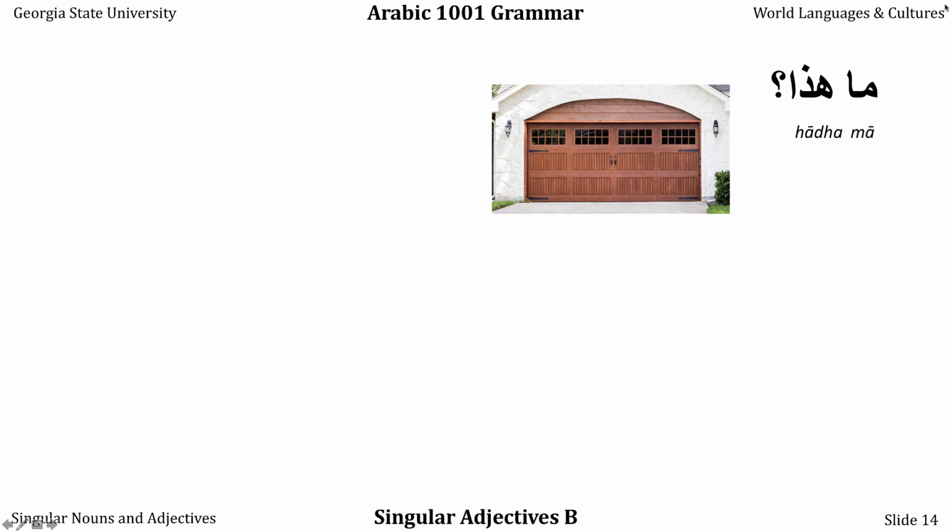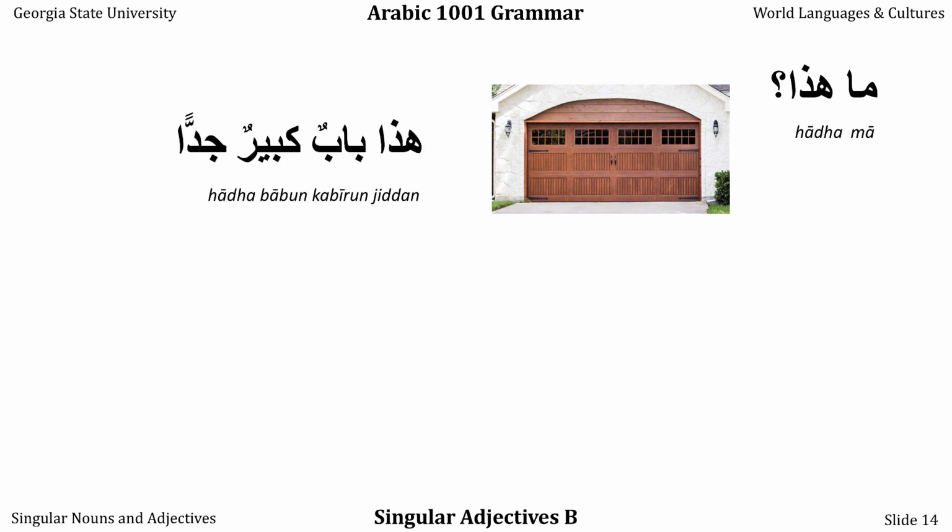We can ask, ma hadha, what's this? And our answer is, hadha babun kabirun jiddan. This is a very big door, said in fancy Arabic. The adjective kabir needs to agree with bab in every way. Since bab is masculine, singular, indefinite, and in the marfu case, kabir must be exactly those same things, masculine, singular, indefinite, and in the marfu case. And since it is indefinite and in the marfu case, it takes the tanween dam character. Jiddan just stays jiddan because adverbs typically don't change at all.